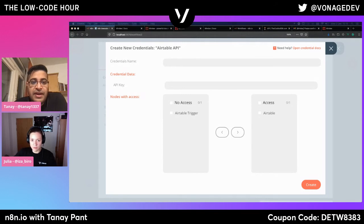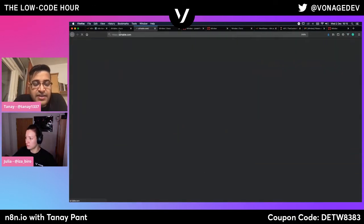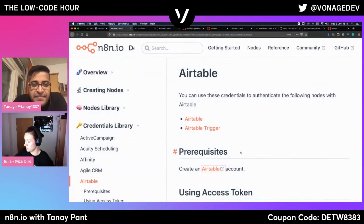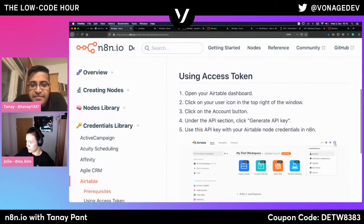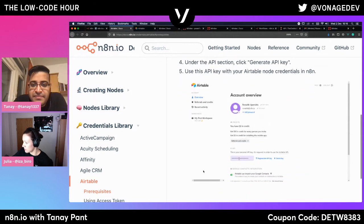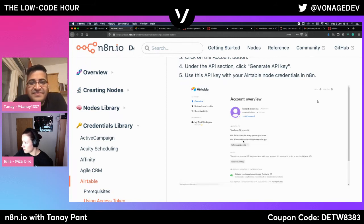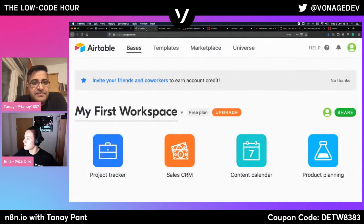So I don't remember exactly how to get the API key. So we can click on the open credential docs. That should help us. Good call. So let's see, using access token. So open Airtable dashboard, click on user. Oh, you have a nice little GIF. Yeah, that's always good. So user, account, and generate API key. So I'm going to go do that.